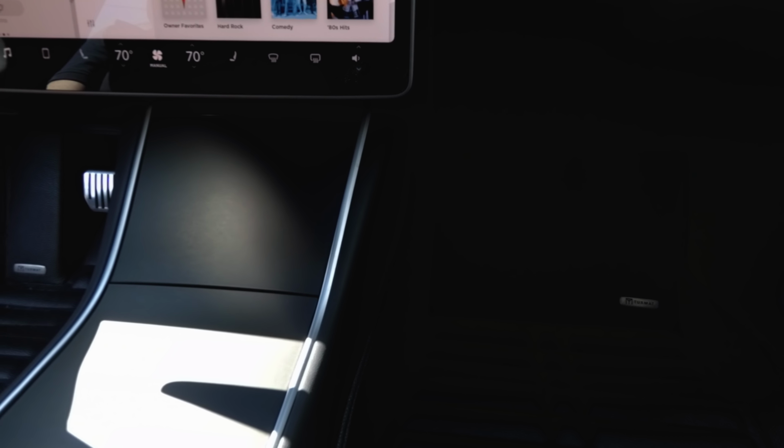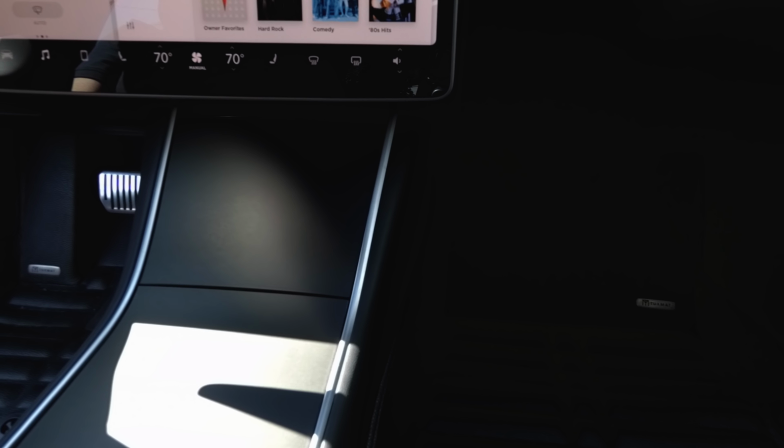The center console is also a fingerprint magnet. The piano glossy black surface looks great, but it's not forgiving when it comes to dust and fingerprints. So I ended up getting a matte black vinyl wrap from Abstract Ocean, which actually blends really well with the color and texture of the leather of the car.